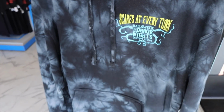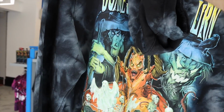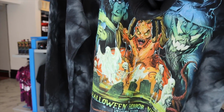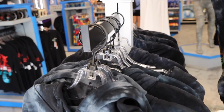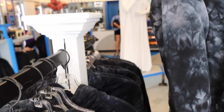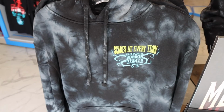Got this jacket. Anything on the back? Oh yeah, they do. So they have the Scared Every Turn, just like the poster. It is nice, it's really soft. They do have extra larges. They have more sizes on the back side. Trying to find the price. 65 bucks for the sweatshirt.